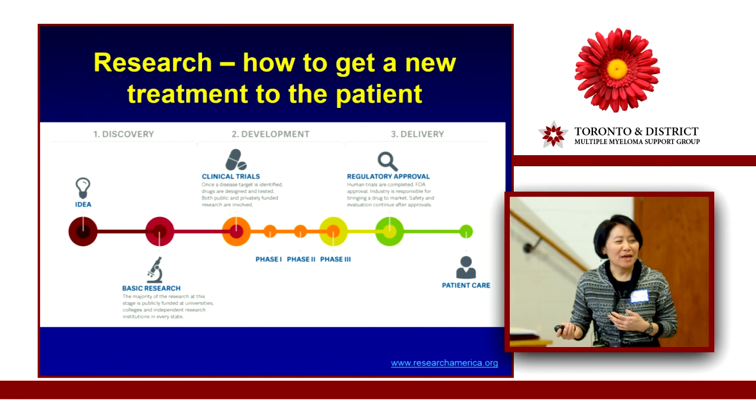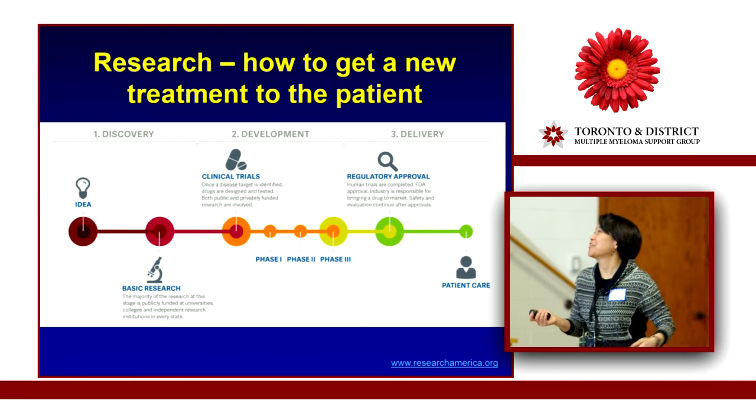So I'm backing off because I don't know if Tony can see. Can you see? He's sitting on the edge here.